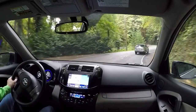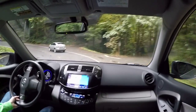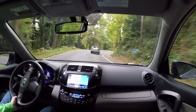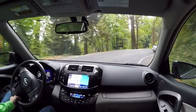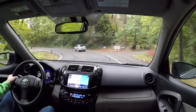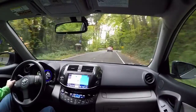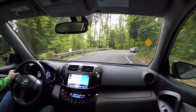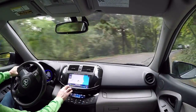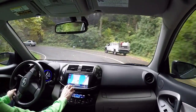It does have this brake mode that you can activate with the joystick down here. That makes it drive a little bit more like a Tesla, but not really. I would say an i3 probably drives more like a Tesla than this car. But this is a very roomy car. You sit up high and everything. It's an SUV, CUV. Nav system seems to be pretty easy to use. It's real easy to zoom in and zoom out. Some of these are not that way.